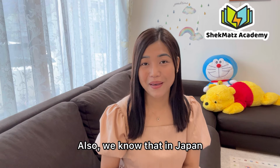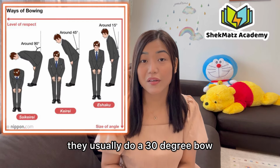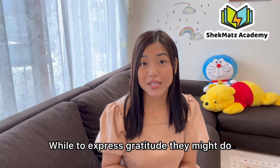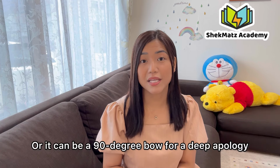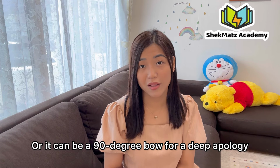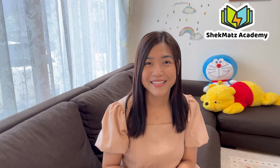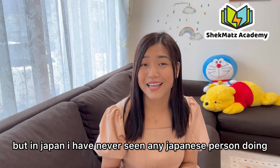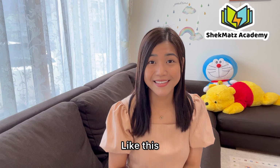Also, we know that in Japan, bowing is a form of greeting, and there are many different levels of bowing depending on its purpose. If it's a simple greeting, they usually do a 30-degree bow, while to express gratitude, they might do a 45-degree to 60-degree bow, or it can be a 90-degree bow for a deep apology. As a Filipino, I was used to greeting friends by doing a small nod like this. Hey! But in Japan, I have never seen any Japanese person doing that. Instead, they greet other people like this.